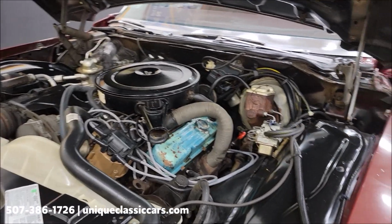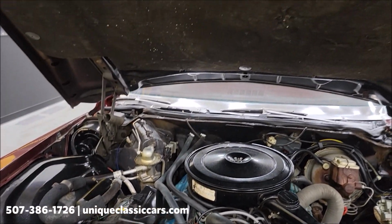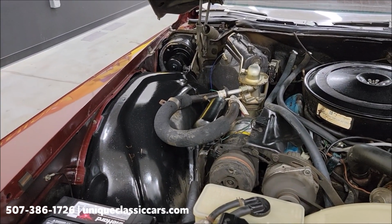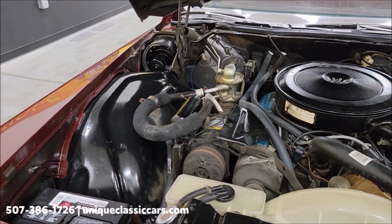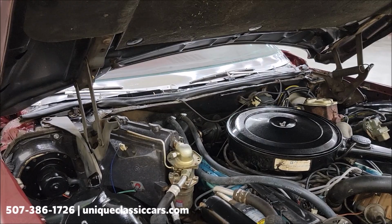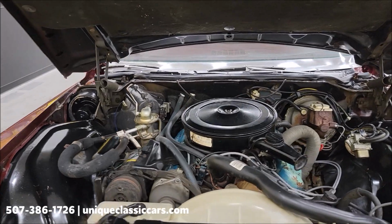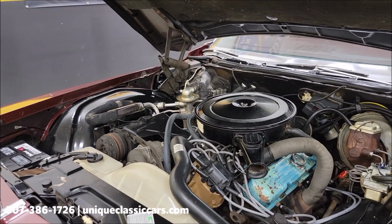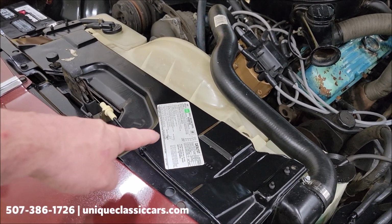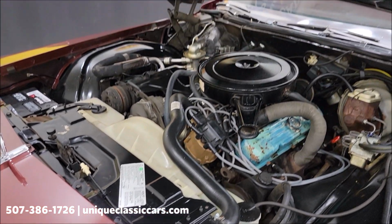Now, look at how clean these inner fender walls are. Even that hood liner, considering the age of it. Take a look over here. Just not really corroded. We're starting to get that surface rust. Look how clean it is back along that cowl. Just a very tidy engine bay, again, considering the age of this vehicle. And look at how clean the fan shroud, and then of course the label, the engine and catalyst information on it.